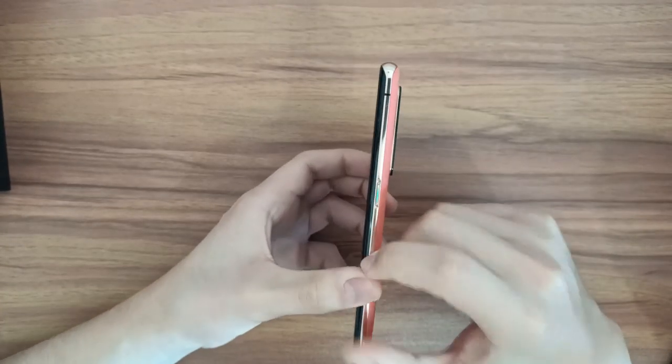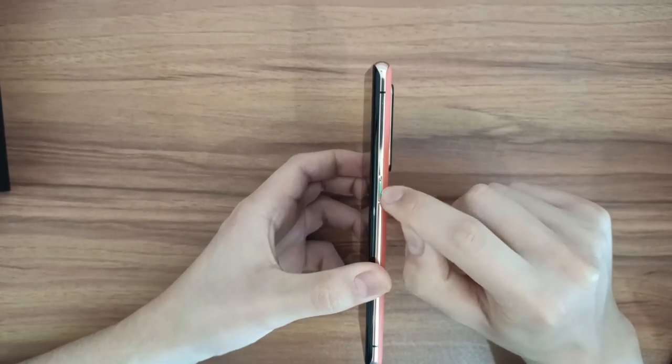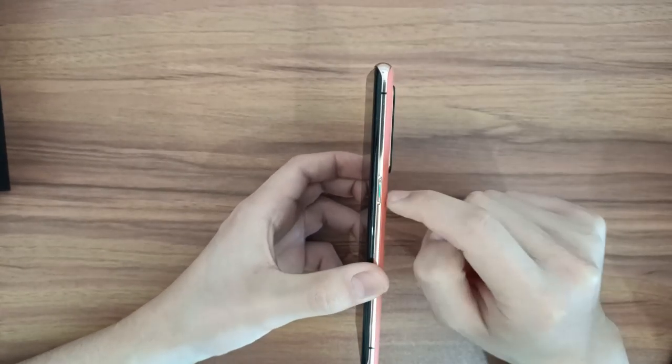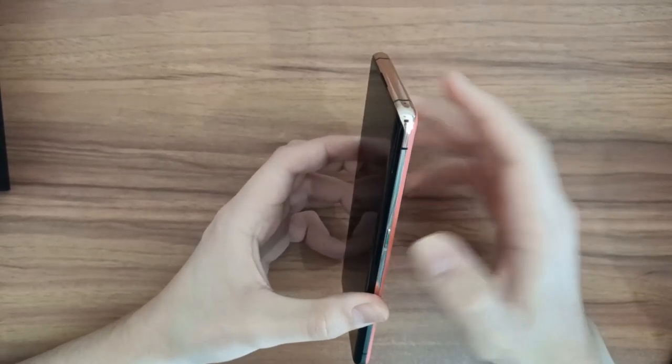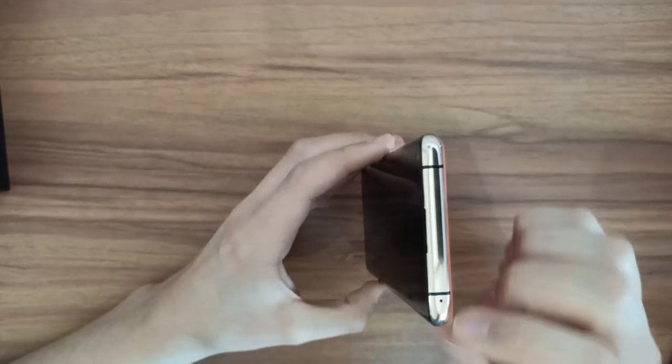Let's just go around the phone real quick. That's the power button with that beautiful green little highlight there. The OPPO Reno Z I reviewed last year also had that. And I think it's a good way to give it just a little more pop. You know, it looks a little different this way.